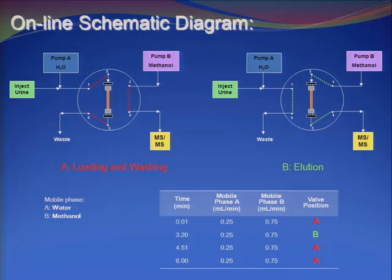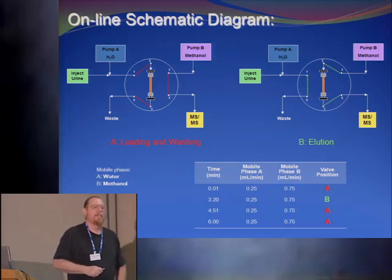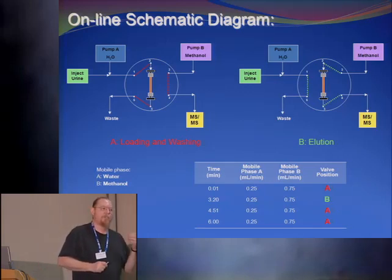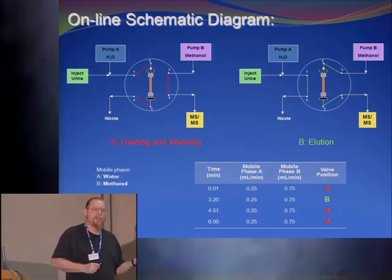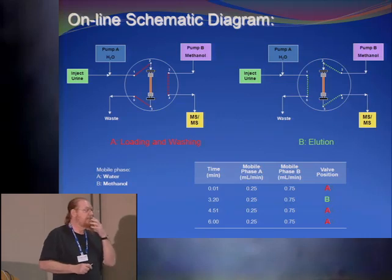So, okay, this is back to our simplest system again, starting out as simple as possible. This is our MIP-loaded capillary column here. In position A, we're basically just loading it with a water mobile phase, loading up the MIP with pure urine. And the idea was that you could load direct urine on there, and you could increase the volume of urine to get the detection limit that you wanted. So the idea was you could just keep loading it on and loading it on until you were able to detect as much as you needed to detect.